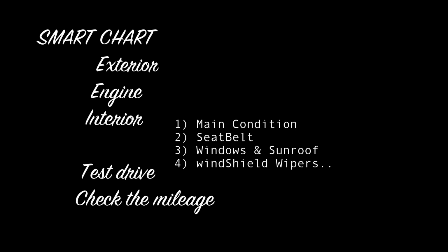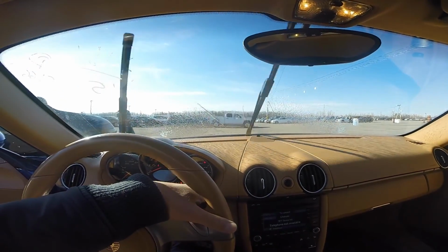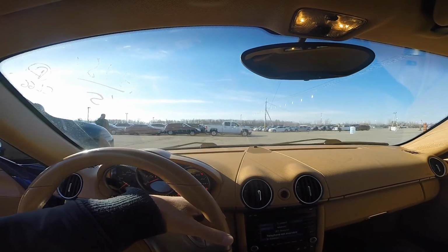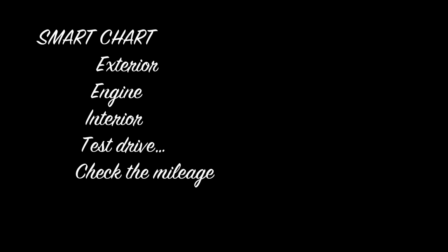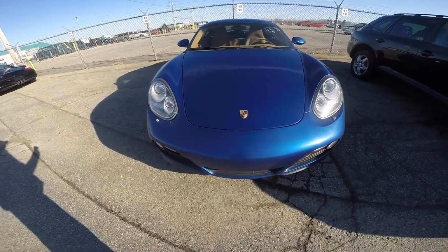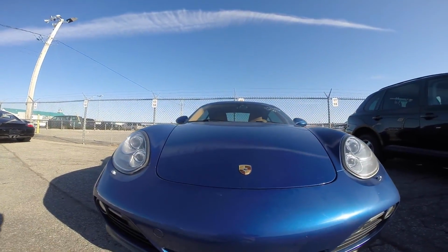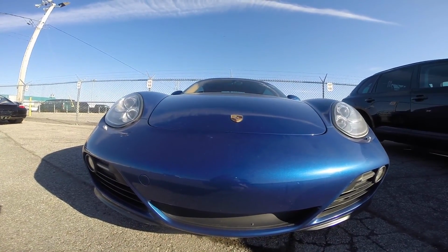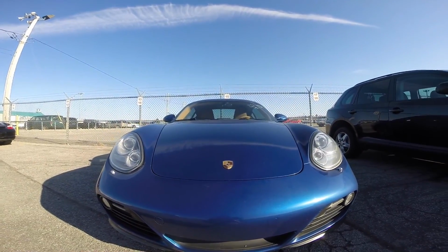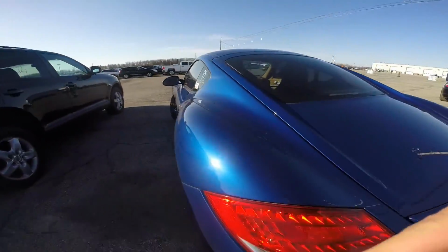Windshield wipers. Don't forget to check if the windshield wipers show any malfunction. Finally, if you can, you must take it for a test drive. I would suggest to drive it in city roads until it heats up, then take it on the highway. Turn off the radio. I'm sure it will be on because they don't want you to listen to the car. So turn off the radio and just listen. Tell the salesman to be quiet just so you can focus.